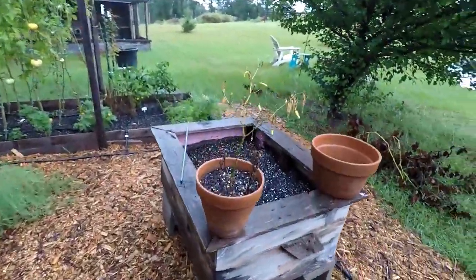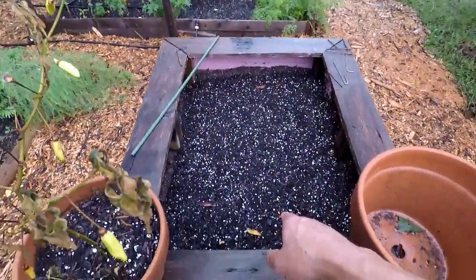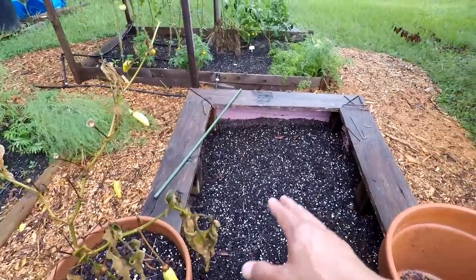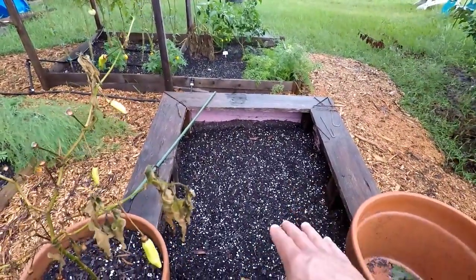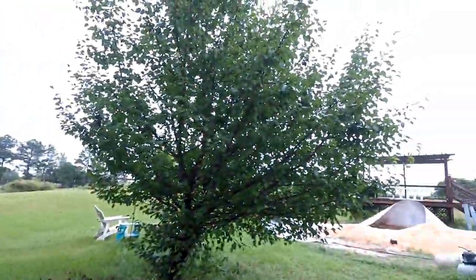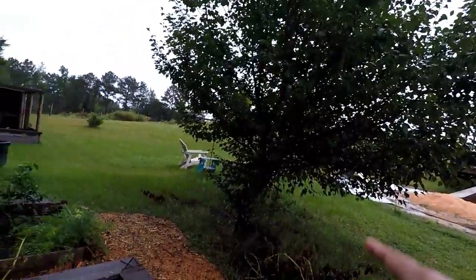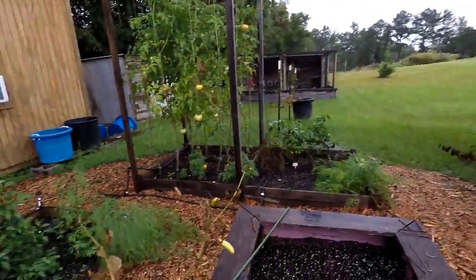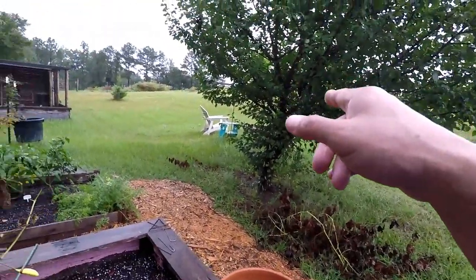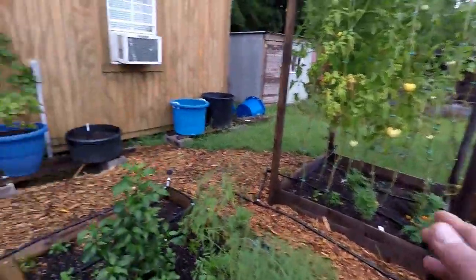Don't mind this guy. Got this other bed here. This is where I had some Georgia hybrid collards. I may do maybe an herb bed up in here. Maybe do some lettuce. The only thing that I'm worrying about is this tree right here. I don't know if you can see him. He just shades everything. I've been wanting to put a dang chainsaw to that thing for the longest time, but I just haven't. But it is what it is.